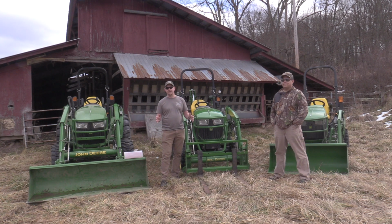I didn't think I'd ever need the forks. The use case that came up for me was I had a new attachment being delivered from Titan Manufacturing, or Titan Attachments. It was my offset flail mower, and where we live they can't get up our driveway, and they were going to drop it at the bottom of the drive. So I went out and picked up a set of 42-inch forks from John Deere, so that I could just get the attachment off the back of the truck and up the driveway.